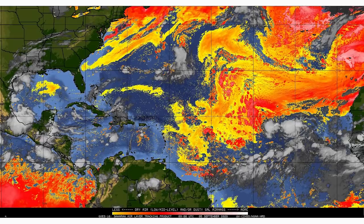And then here's our dry air, which has really, really receded. You usually see that lower by the time we're in August, and it really didn't do that. But it appears to have really lowered itself. You can see there's really just some areas of yellows, but only the reds kind of linger around just offshore of Africa, which is very typical.